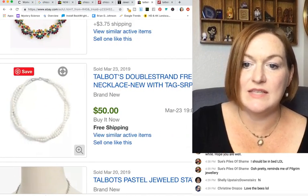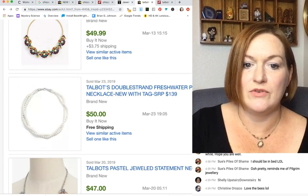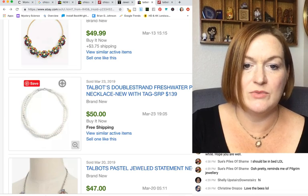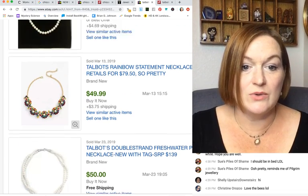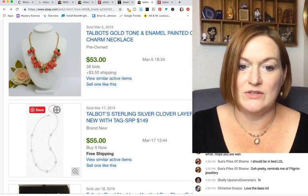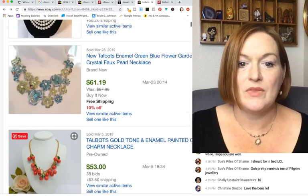Oh, look, this is the same pearl necklace too we just saw, right? That was the same freshwater pearl one. That was right there for $97, and someone sold it for $50. Good job, you. So definitely, I think some of these are ones that are still up. I saw that up there too. Look at the cherries. That's cute.